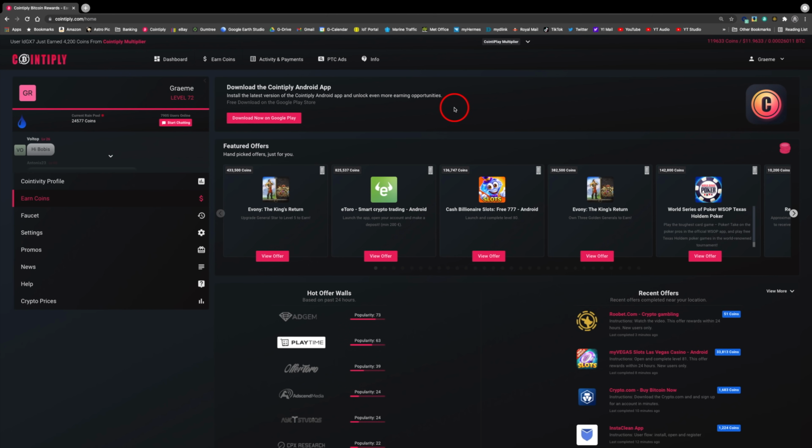If you have an Android phone, you definitely want to install the Cointiply app from the Play Store. It is ideal for viewing videos, push-to-click ads and for doing the Faucet when on the go.